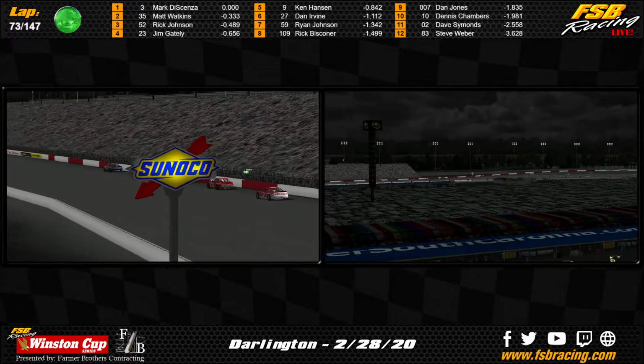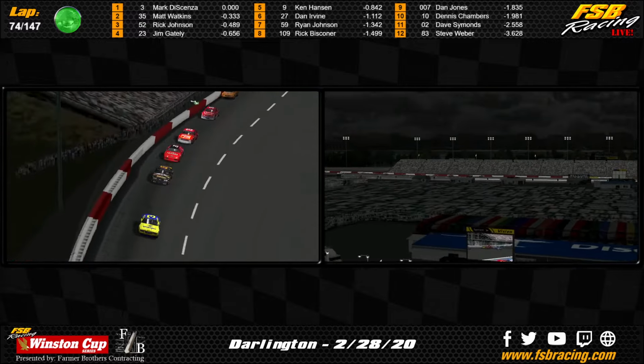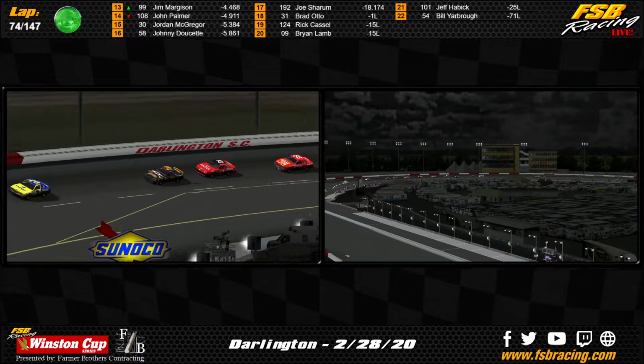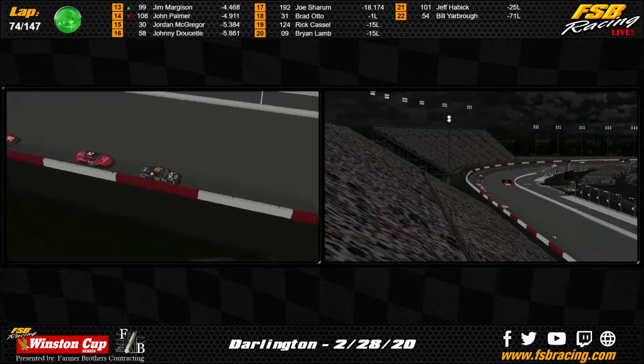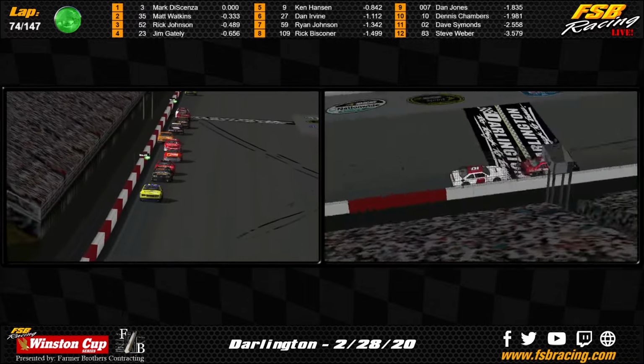And you can see just how hard it is to set up a pass here at Darlington. You had a couple runs you had to back off of because they were just timed wrong. Meanwhile, things are holding pretty steady. Is all over the back of the 007.